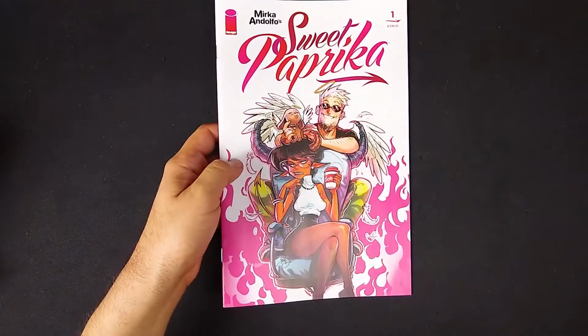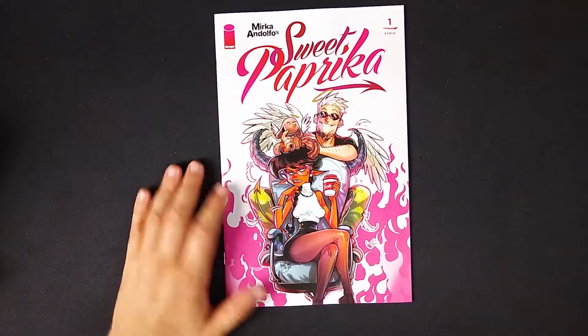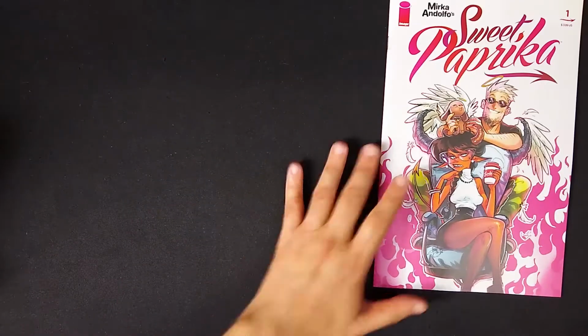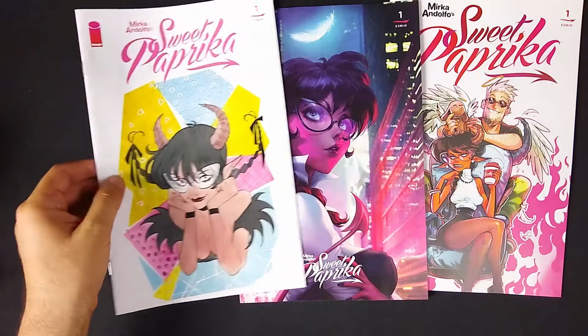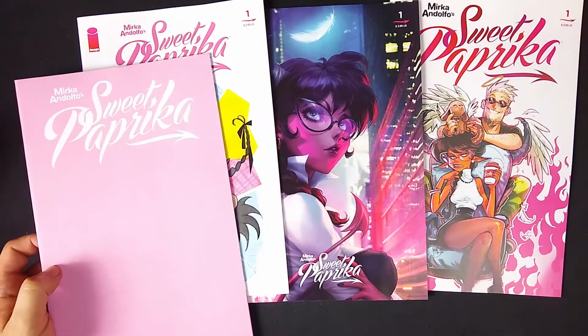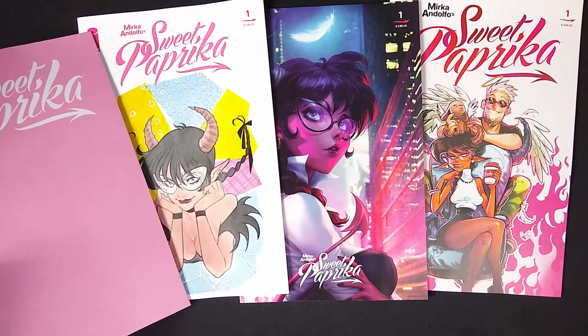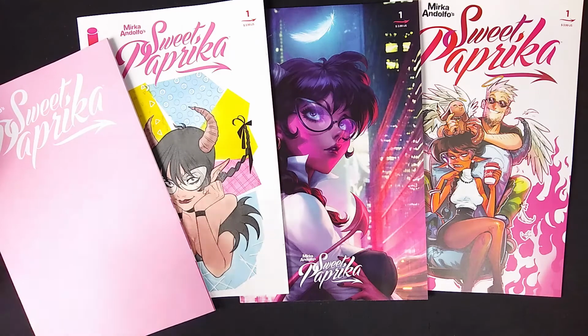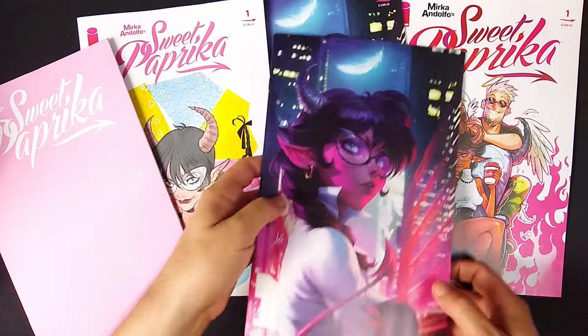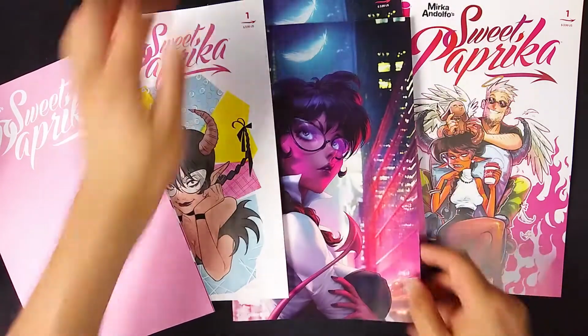Moving over to Image, I picked up Sweet Paprika, Mirka Andolfo's latest series. I got the regular cover, the Art Germ cover, the Peach Momoko cover. The blank sketch variant cover is just pink. I usually don't get blank variants, but this one's pink. I got the Art Germ Virgin cover without the trade dress.